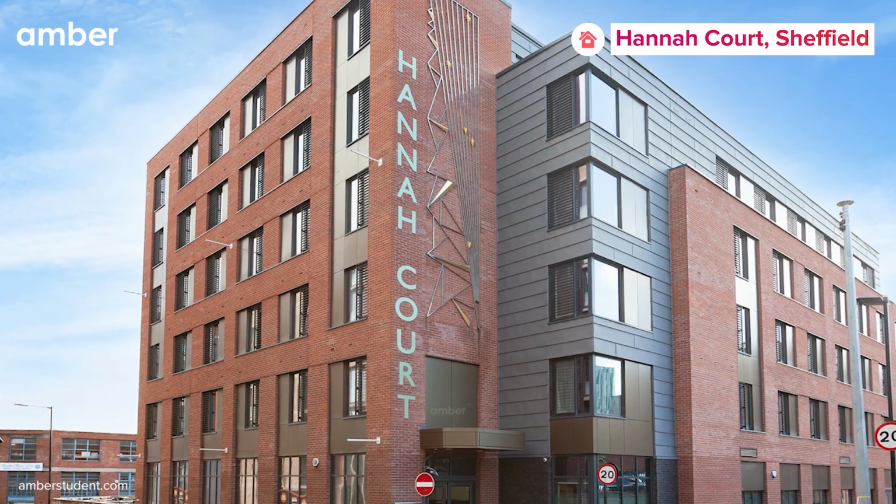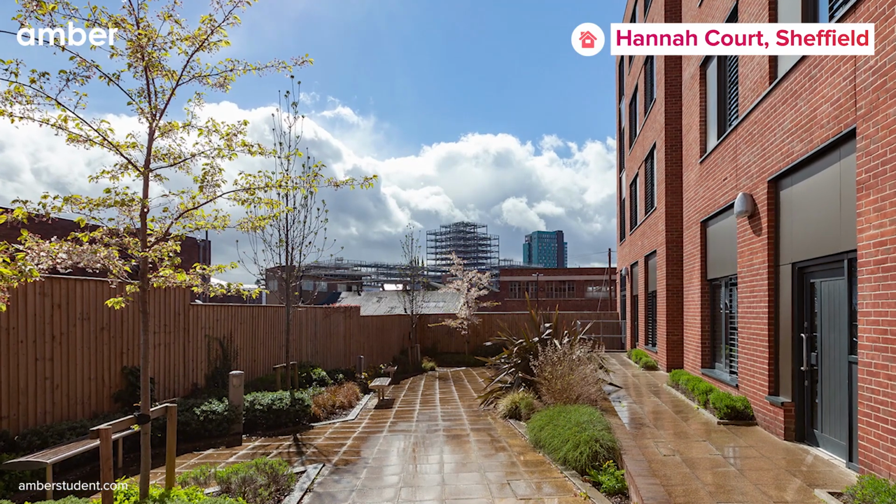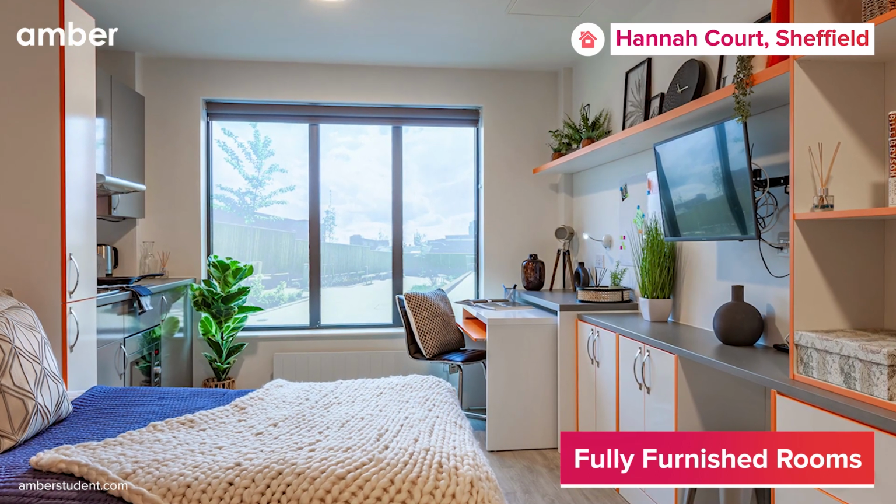Introducing Hannah Court Student Accommodation, a perfect place to stay if you are planning to study in Sheffield. This residence provides a variety of well-equipped studios to cater to the needs of each individual.